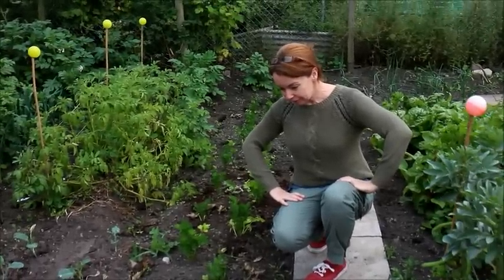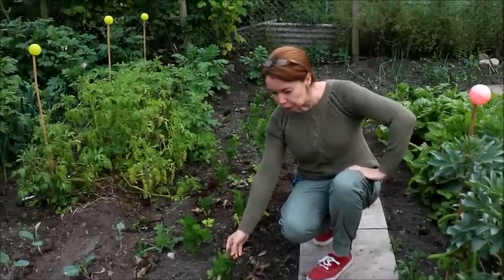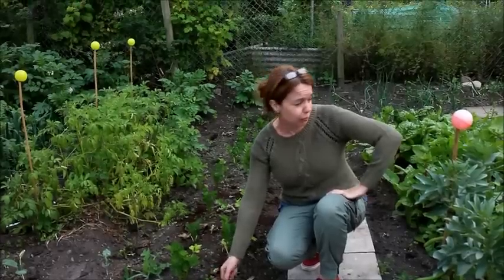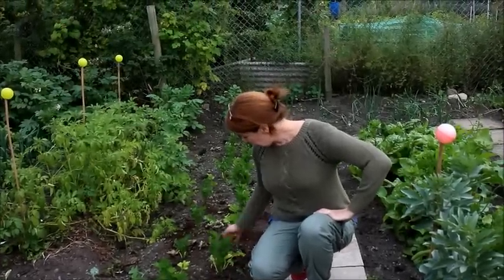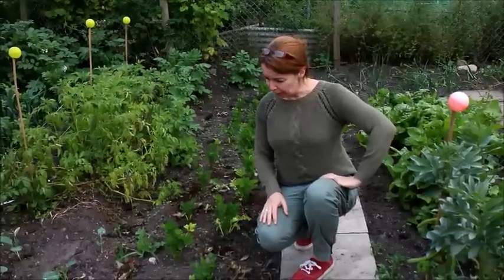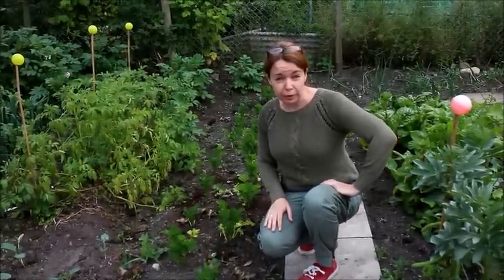But I really thought some of them would be got, because they've got such lovely, lush green foliage. I think probably the pigeons will come and get them before next week. They've already got the cabbages. But yeah, I wish I could have shown you something a little bit more comparative. But no, just been very lucky with no slugs.